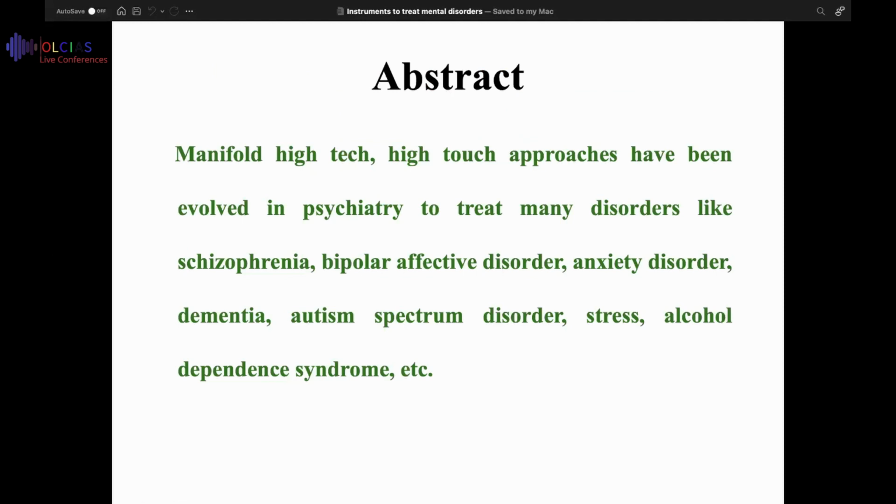Next slide, please. So manifold high-tech approaches have been evolved in psychiatry, especially to treat many mental disorders like schizophrenia, bipolar affective disorder, anxiety, dementia, autism spectrum disorder, stress, alcohol dependence syndrome, and many others.